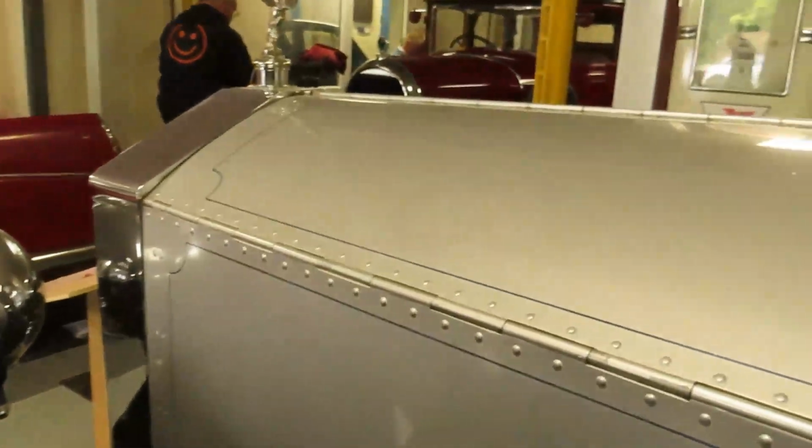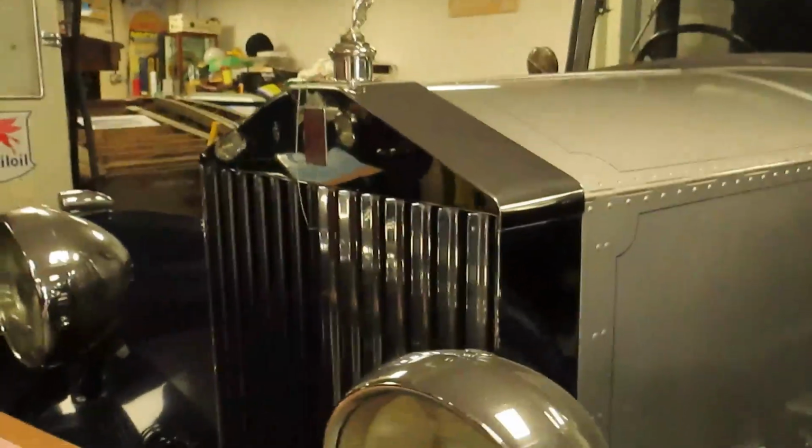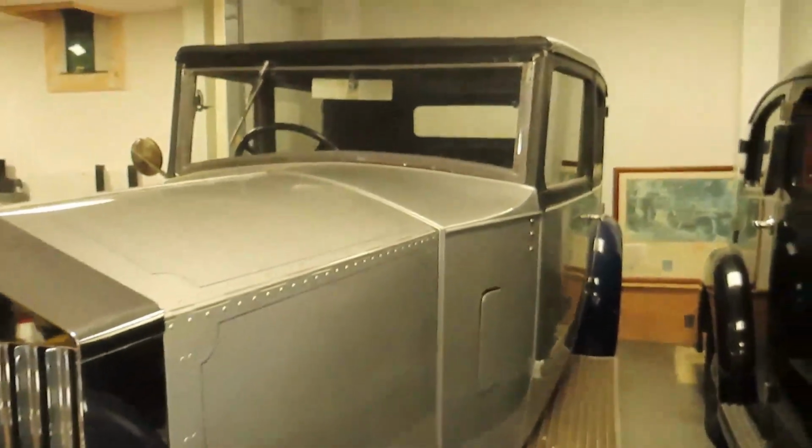Once again, the 20 or 25 horsepower is not referring to the brake horsepower of the engine, but to something to do with the taxation of it. This car's bodied by H.J. Mulliner, as were many others.